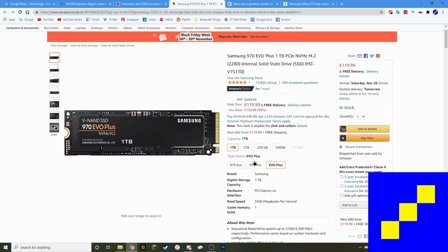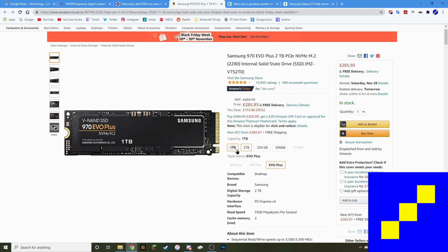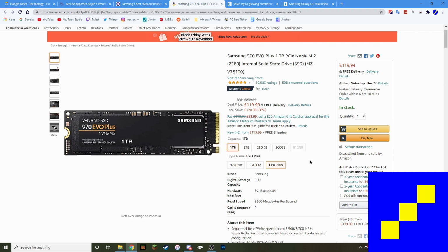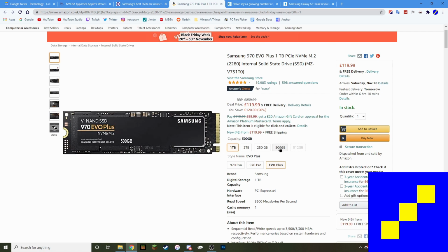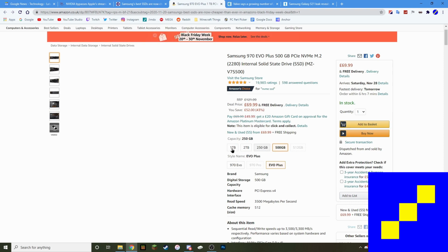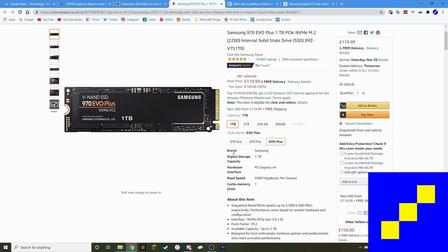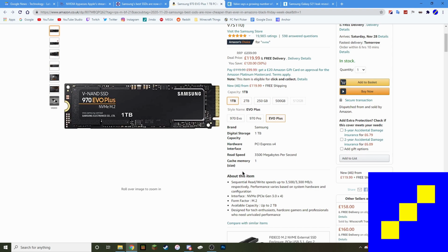This actually does look like a really good deal. I don't think there's a deal on the 2 terabyte version, or maybe there is. No, because this is just the Amazon price, it isn't the deal price. So yeah, 239 down to 119 for the 1 terabyte version, and then the 500 gigs is now £69.99, which is actually pretty good. These are Samsung's best SSDs as far as I'm aware.